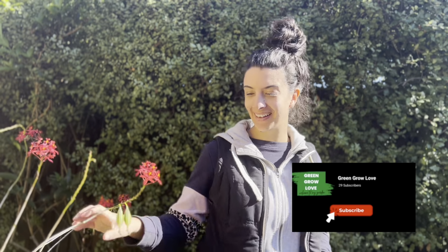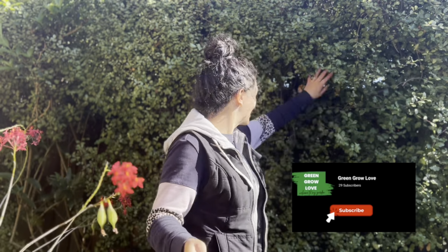I cannot believe it. This orchid is mine. This tree is mine. And obviously my husband's, but I'm the gardener, so it's mine. And today I'm going to be planting some spring bulbs with you all.